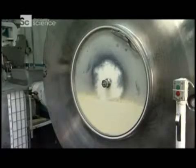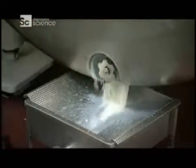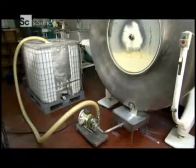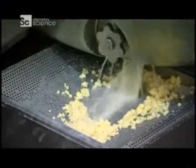These clumps stay trapped in the churner, while the remaining liquid, called buttermilk, flows out of a drain at the bottom. A vacuum pump system sends it through hoses to a nearby container. This draining process takes 10 minutes and produces 800 litres of buttermilk. This dairy uses the buttermilk to make ice cream.